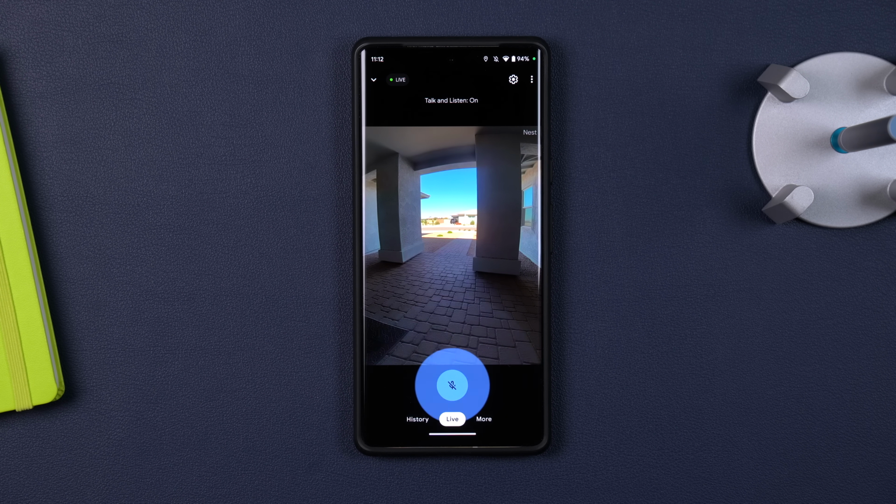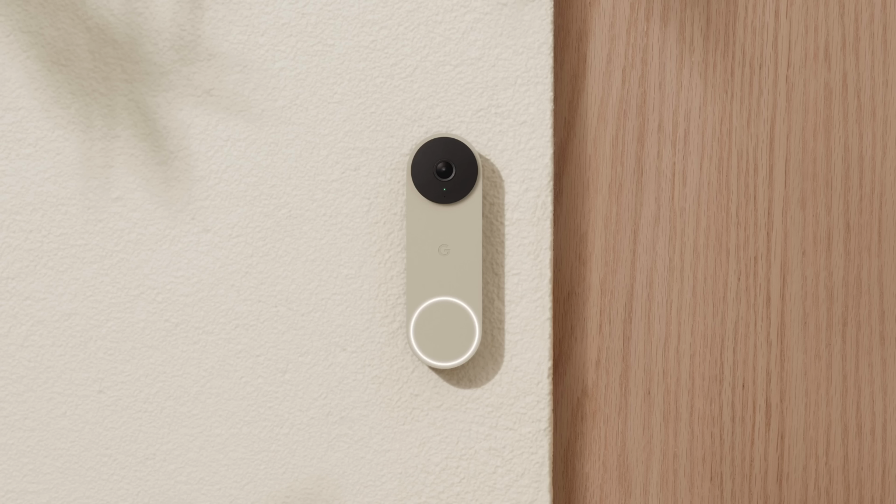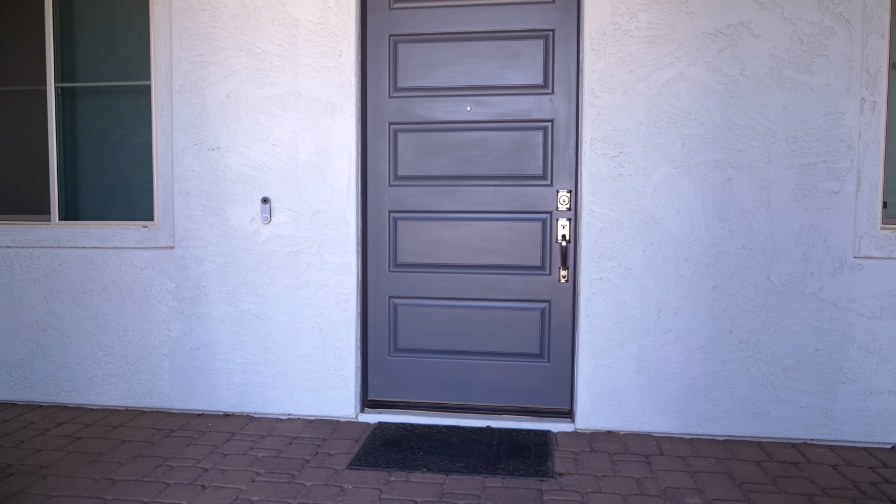The speaker was a little quiet. This is how loud the speaker sounds on the Nest Wired Doorbell. But the microphone on it sounded great. Hey, this is what the microphone sounds like on the Nest Wired Doorbell. The doorbell is also available in 4 different colors, and I chose the gray version to match our house. I think it blends in well.